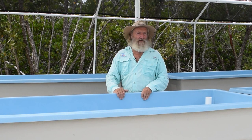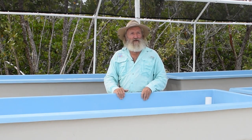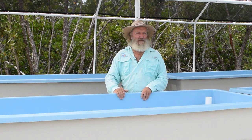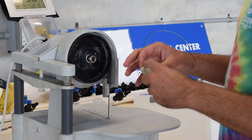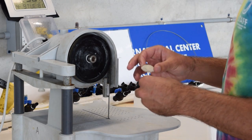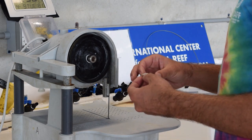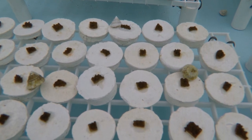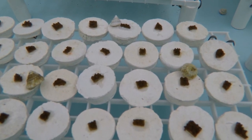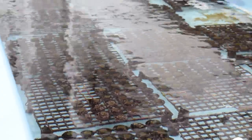And those have never been grown before until now, and recently we've learned a way to break them into tiny pieces using a specialized saw that is meant for making coral jewelry. With that saw, we can cut pieces of coral into the size of just the head of a pin, as little as 1 or 2 coral polyps, to produce large numbers of corals, and for some reason it induces them to grow very fast.